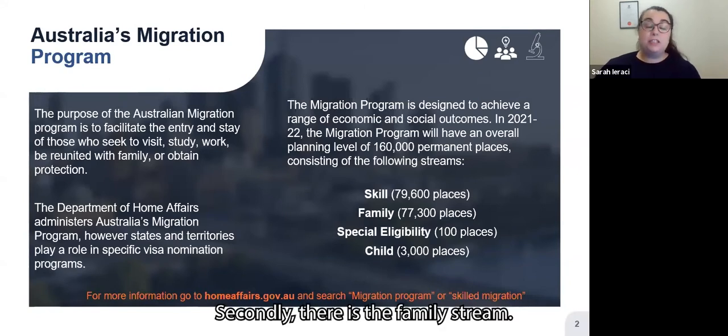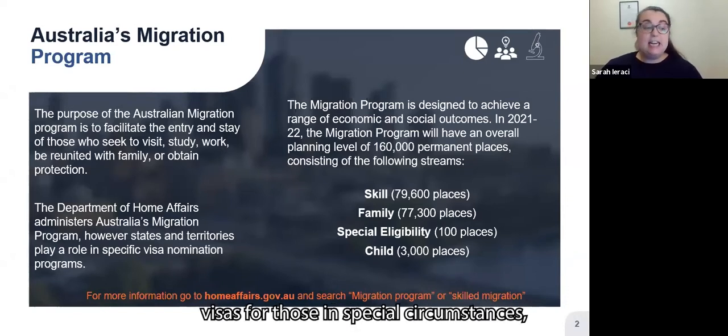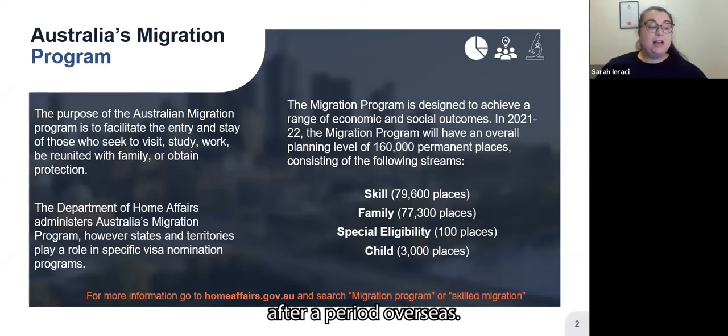Secondly, there is the family stream. So this stream is predominantly made up of partner visas, enabling Australians to reunite with family members from overseas and provide them with pathways to citizenship. Thirdly, there is the special eligibility stream. And this stream covers visas for those in special circumstances, including permanent residents returning to Australia after a period overseas. And then finally, the child stream. So this stream is actually managed outside of the migration program. It's demand driven and it's not subject to a ceiling.